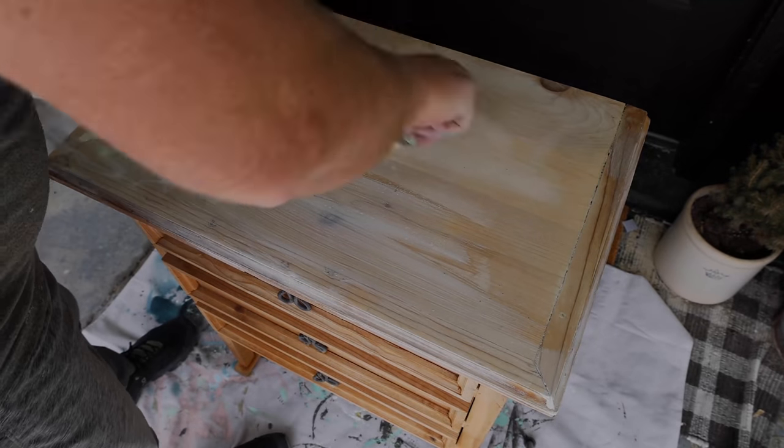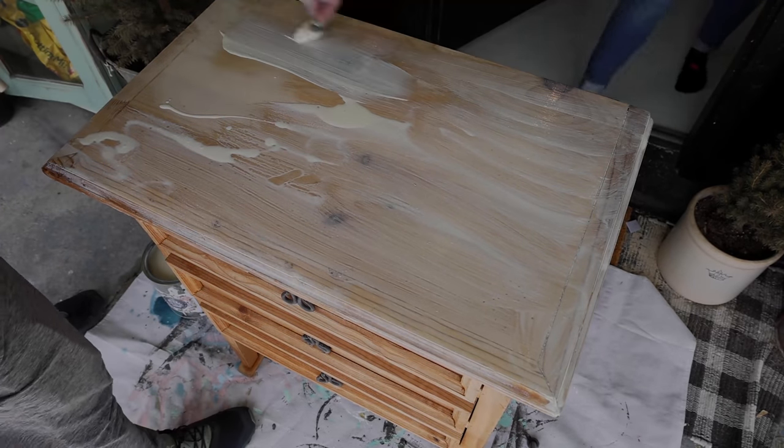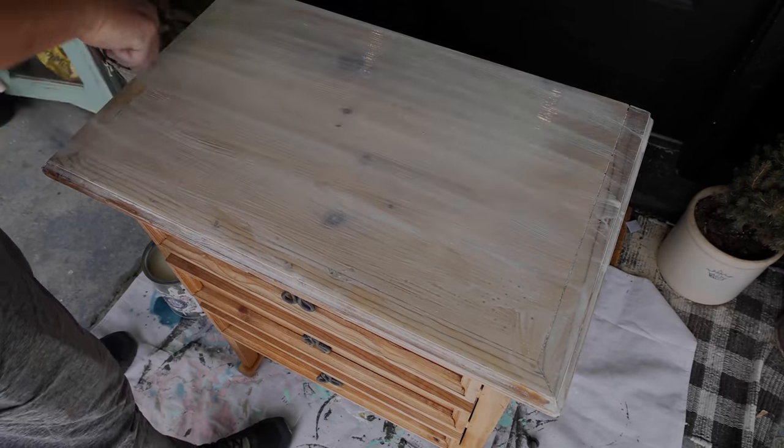This is Sweet Pickens white oil wax. I cheated, the hour is up, but I'm gonna go ahead and put this on here. This is the same sealer that we used on our island, the countertops, and the floors throughout the addition of our house.